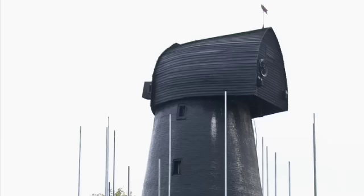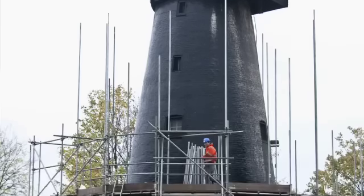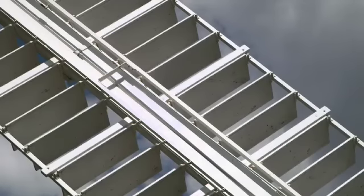The main aim was to get a lot of money that was required to restore it properly and to get it open again for the public. The weatherboarded cap was totally repaired and much of it was replaced. Before the restoration in 2010-11, there were no shutters on those sails, so now they can be opened and closed and they can catch the wind. All the mechanism was checked so that the cap could move easily.